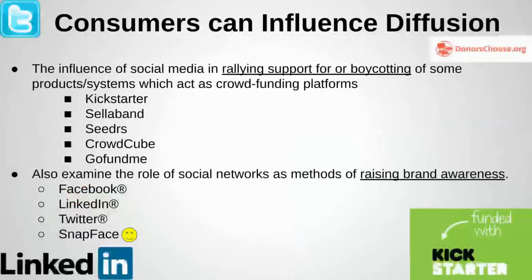Consumers can influence diffusion. The influence of social media in rallying support for or boycotting of some products and systems, which act as crowdfunding platforms. You may be familiar with some of these: Kickstarter, Crowdcube, Seedrs, and GoFundMe.